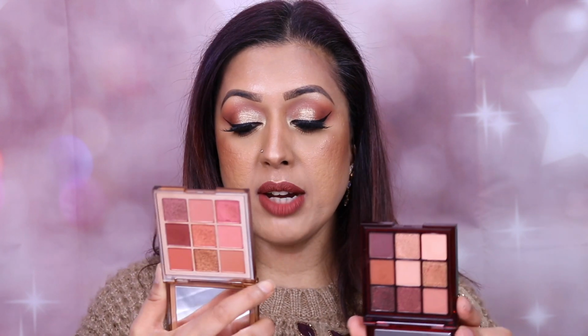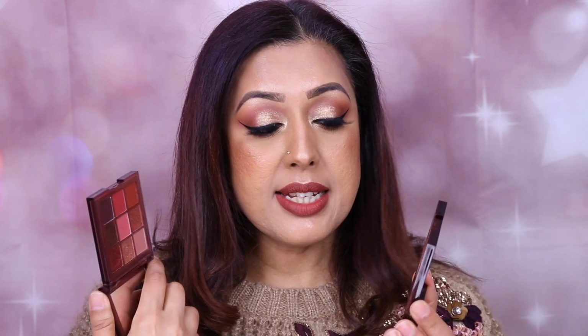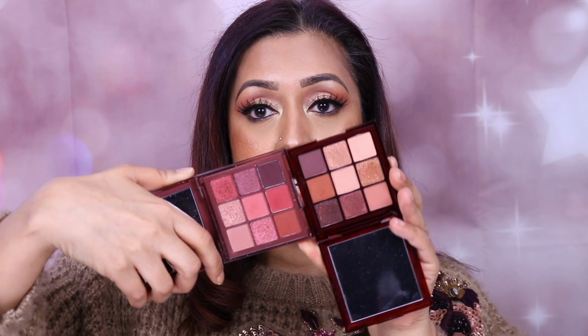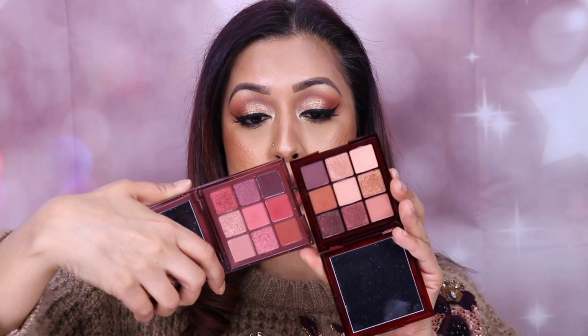So the first one we've got here is the Nude Medium one. Very similar kind of colors. However, I found that similar was just that, just similar, no dupes at all. Now this one here, the Nude Rich one, on the other hand, there is a deep kind of plummy brown shade here, and then there's another one. I've put them next to each other. They are almost exactly identical in shade.